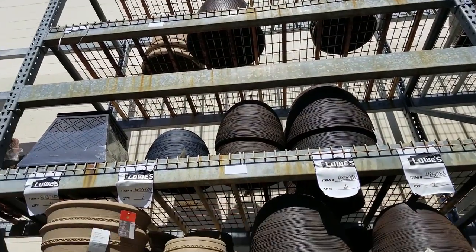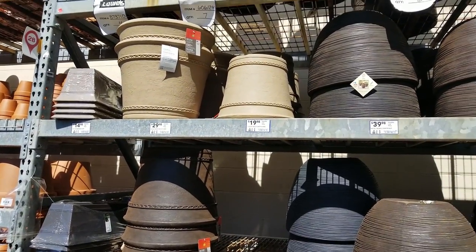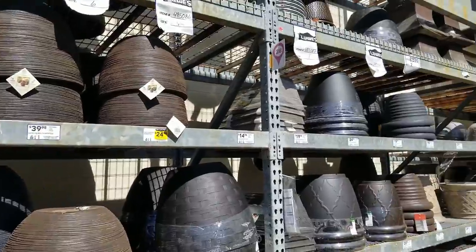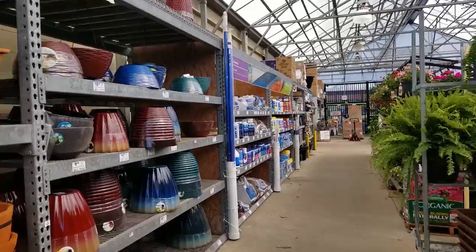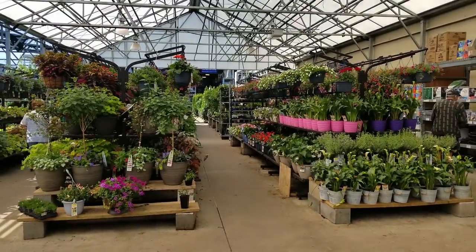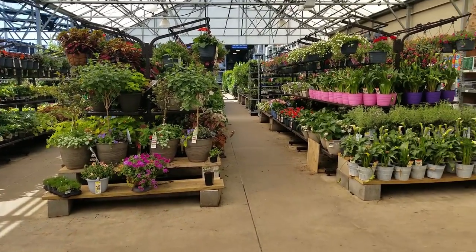Vlogging is going to be a challenge, but I don't see the pot. They have the sandstone and the chocolate, but neither of them are... I've been calling that chocolate. I don't know. It's brown. I'm not seeing it in the 24-inch, though. The selection here is really great, though. They really stepped it up this year. At the Lowe's I normally go to, they had them on, like, a display. Like an end cap. I'm not seeing it.